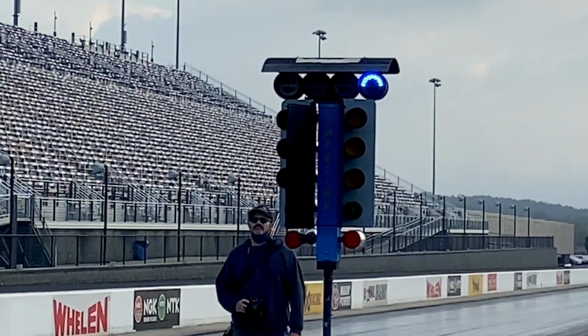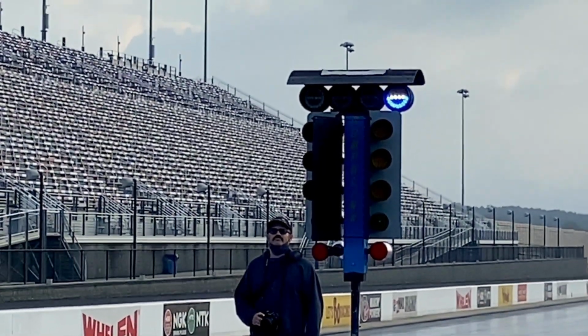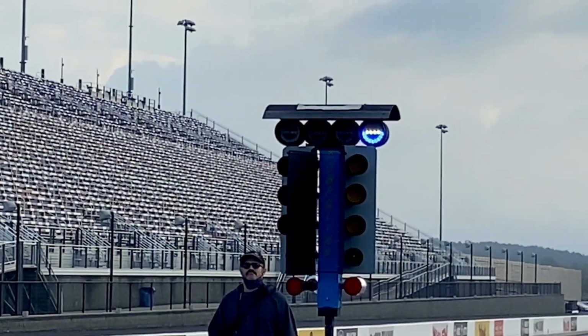Let me show you one other thing here, gang. So we got the deep stage, or the pre-stage, regular stage. Let's keep going, keep going. That's your deep stage. I'm out of the first beam. Try not to go into the deep stage, okay?